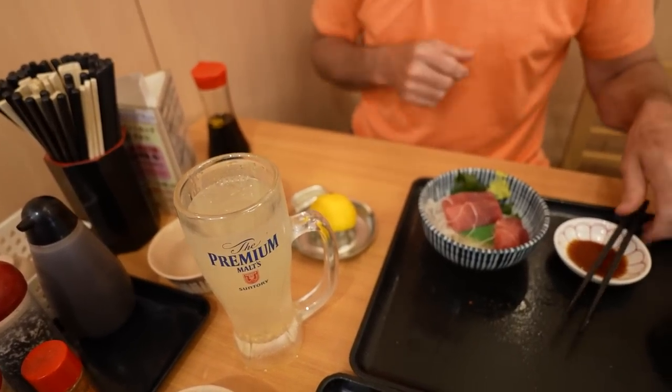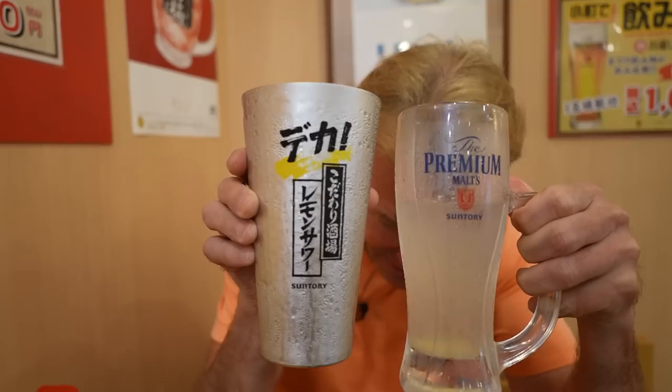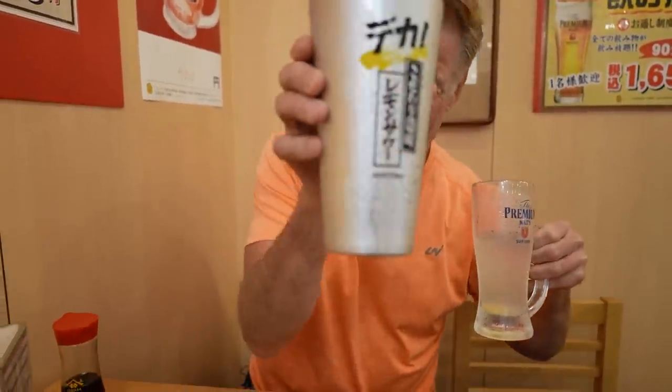Perfect. Give it a stir with the chopsticks. You can flip your chopstick around and it's a stir stick, basically. That's how it works. All right, here we go. Suntory, this is actually a beer maker, versus the real lemon. This is tricky. You know, this is sweeter. This tastes better. It's definitely better. Yeah, 10 times better. Okay.